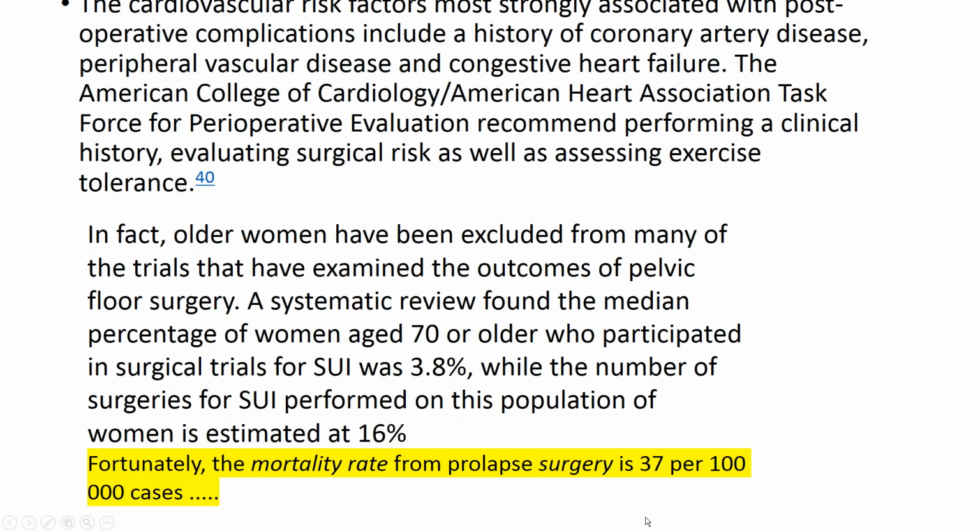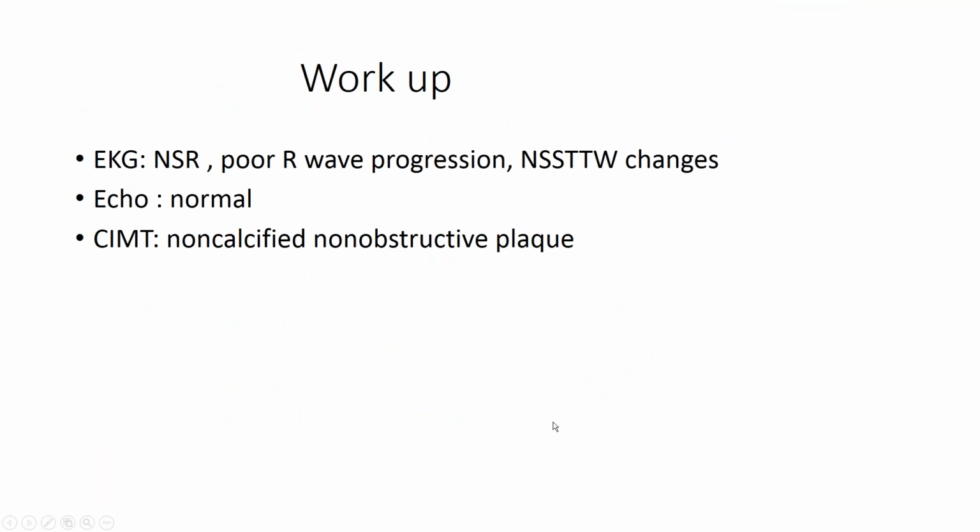Fortunately, the mortality rate from prolapse surgery is 37 per 100,000 cases. I'm not sure I would agree with that, but that seems like an underestimation of anybody undergoing anesthesia, especially in this age group, but I guess it's all ages.